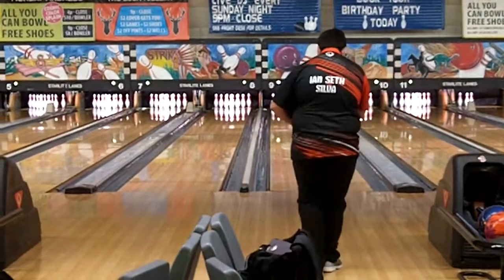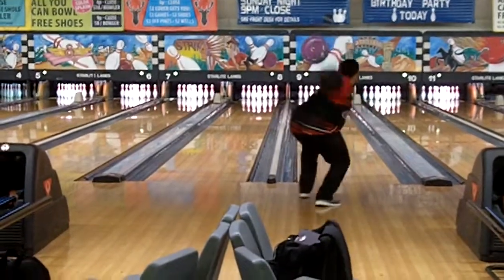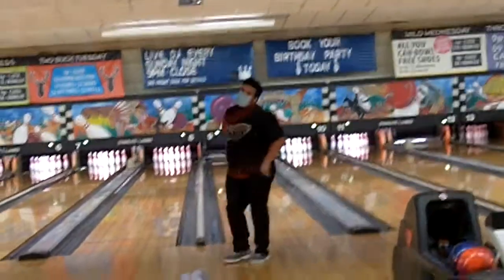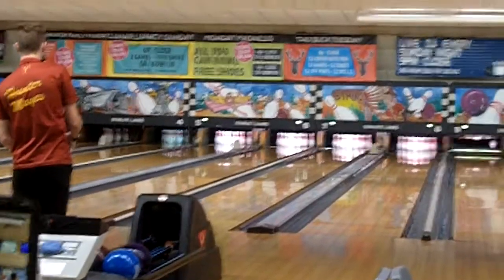He's just cruising right along, opens with a double. It's kind of at that average level that when he's on, he is on. When he's off, he is off. But it has been all on this weekend. He was off in Phoenix a couple weeks ago, and he's a whole different bowler. That's the nature of the game.